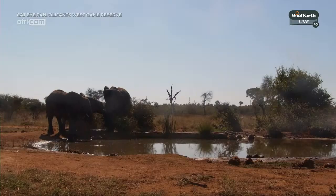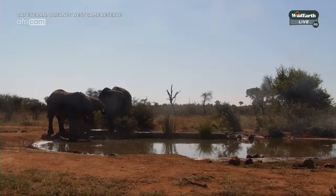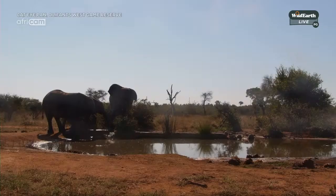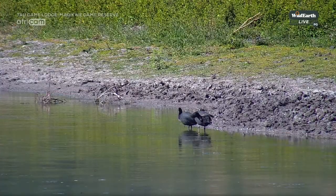These elephants are still busy drinking here. Right, so we're just checking in with our locations to see what else is happening out there. Why don't we head back across to Tau and see what else is happening there?